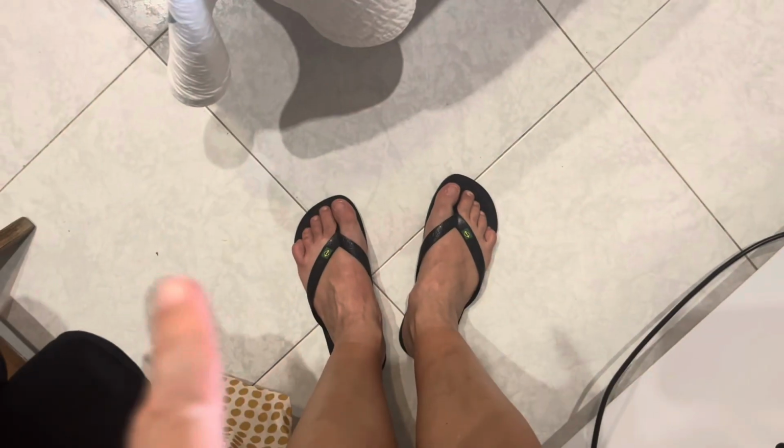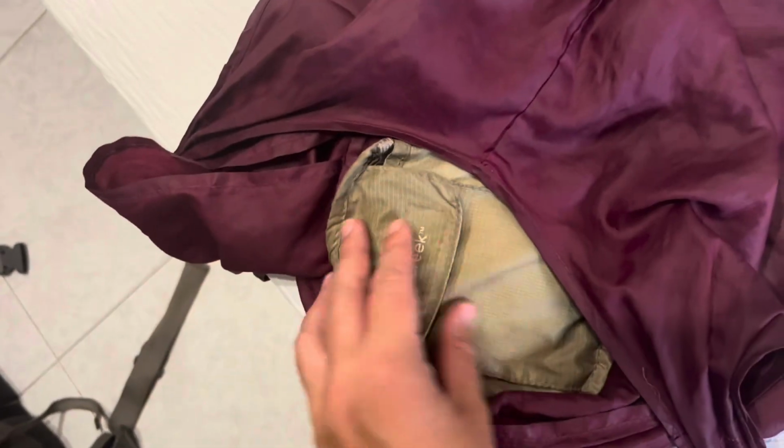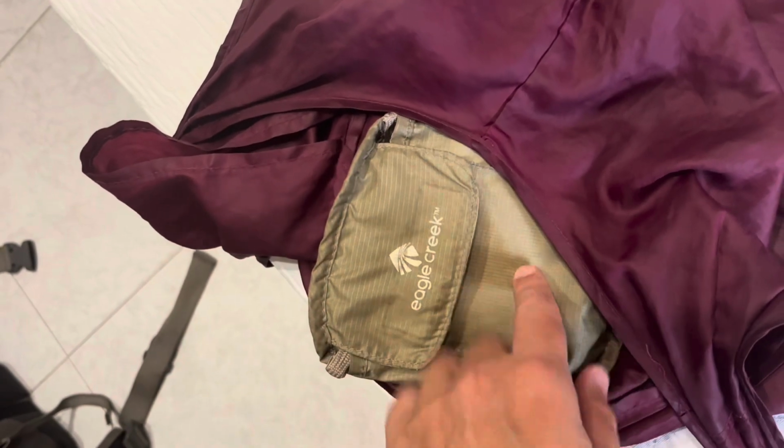Okay, I forgot, I also bring a pair of flip-flops to change into, and I didn't talk about my day pack. I have that other tote bag, but this is my day pack. I also have, which usually is here, it never really leaves me, a money wallet too. That has my passport, cash, cards, that kind of thing.